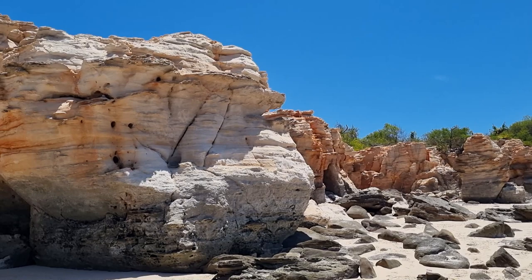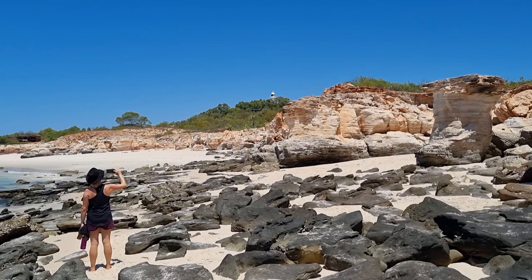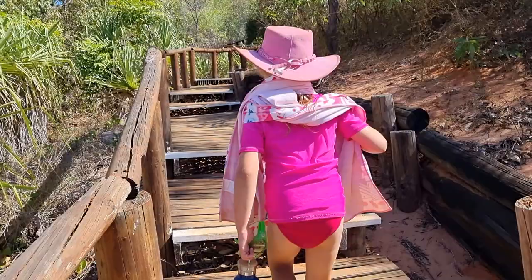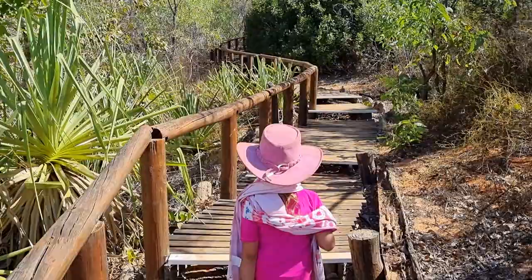Overwhelming visual experience everywhere we've been. It's just jaw dropping every next turn, every next section of rock you come along, every section of beach. Beautiful. It's a nice little walk back to the camper, isn't it? It's pretty. What do you reckon, Jacqueline? It's nice, isn't it?